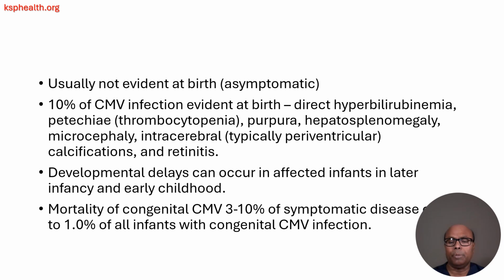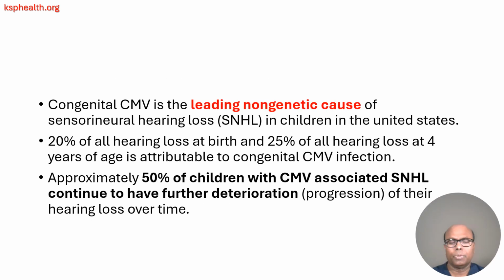The mortality of congenital CMV infection is 3 to 10% in symptomatic disease and 1% of all infants with congenital CMV infection. Congenital CMV is the leading non-genetic cause of sensorineural hearing loss in children in the United States. 20% of all hearing loss at birth and 25% of all hearing loss at 4 years of age is attributable to congenital CMV infection. Approximately 50% of children with CMV-associated sensorineural hearing loss continue to have further deterioration.